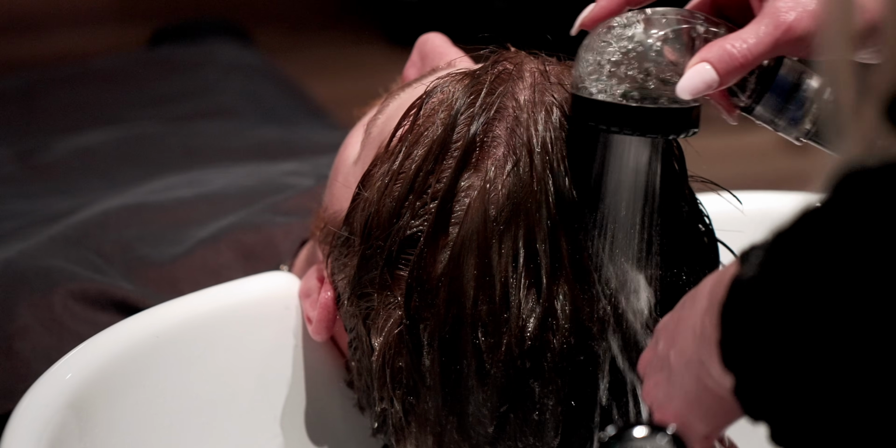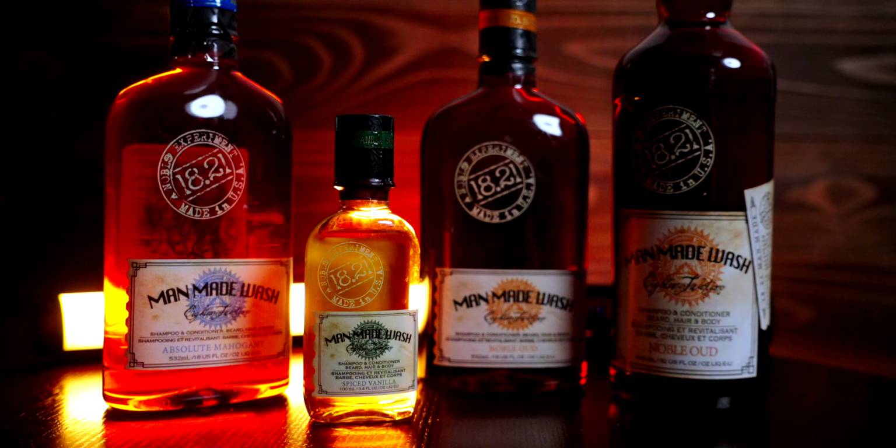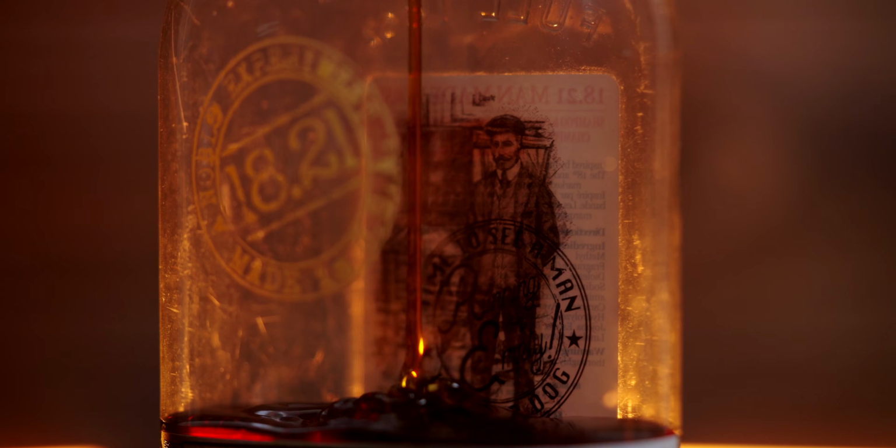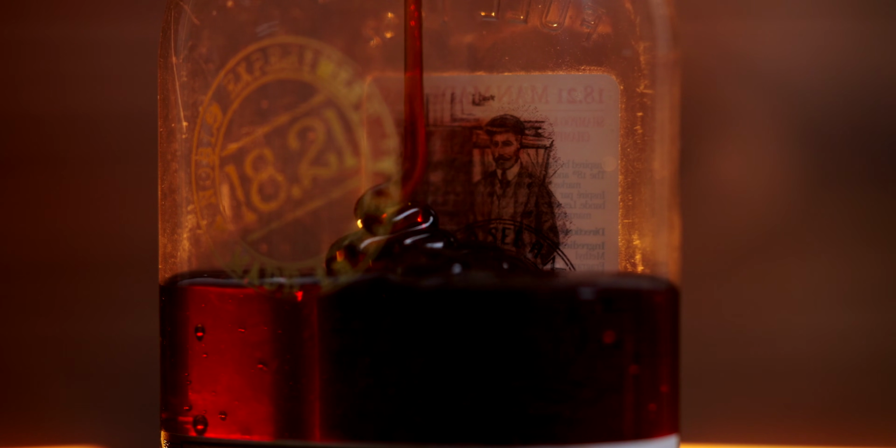Again, I've been doing this for literally years now. I think it's pretty safe to say that I highly recommend the Man-Made wash. I don't need to keep saying it over and over. I love this stuff. I think you should absolutely try it.